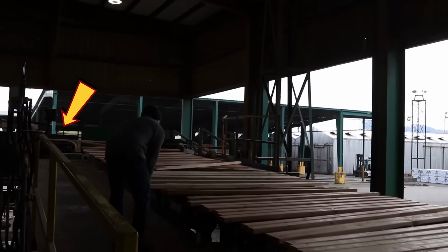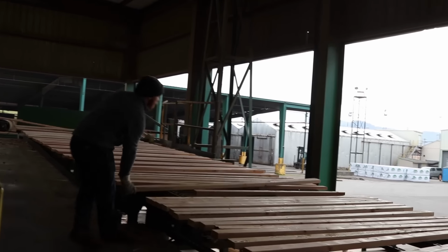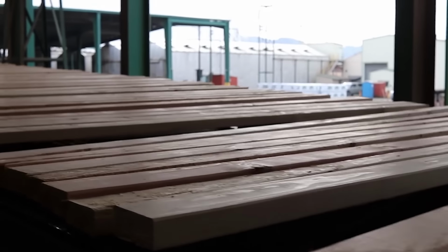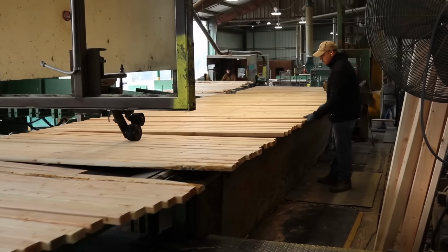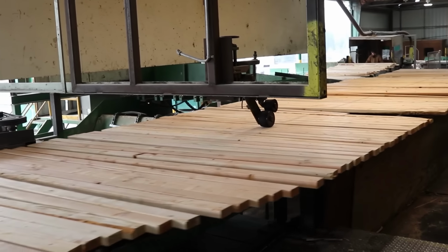This is the planer, and you can see the boards just launching out of it so rapidly. They hit this conveyor where they get inspected and graded. Any boards with defects are marked and set aside, but big picture, you can see we got 2x4s now, and they are ready to package and ship.